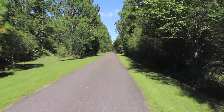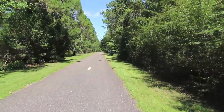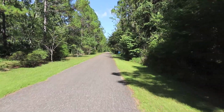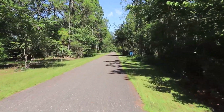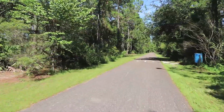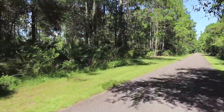It's not shaded here. I remember this being the case. That's why I commented in part 2 about if you want to ride in the shade, it's best to stick to the western half of the trail. It's not too bad today though. It is like 94 degrees, but the humidity is really low, so it doesn't feel terrible if you're used to hot weather.